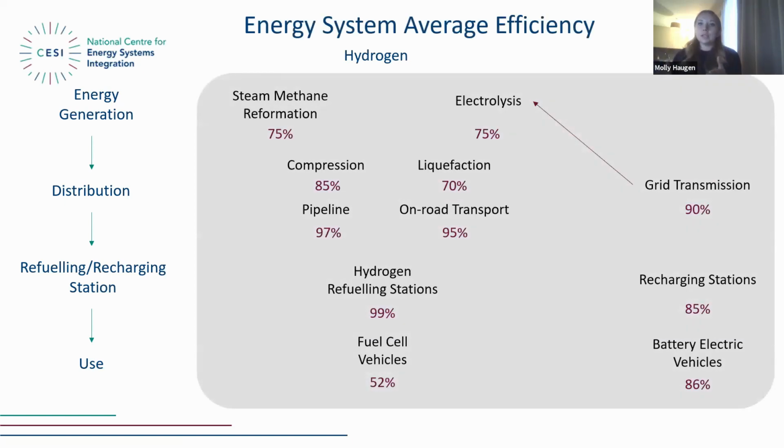So what I'm showing here is a variety of different components that are in the different energy systems for both hydrogen and electric. So we have on the electric side, which is on the far right-hand side, we can go through grid transmission, the recharging stations all the way to the vehicles. On the hydrogen side, hydrogen has to be produced, transported to the different refueling stations, and then used by the different vehicles.